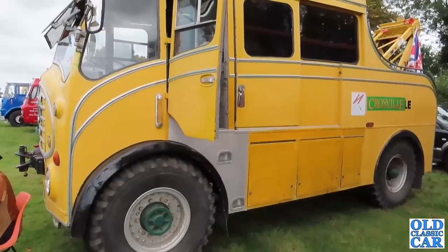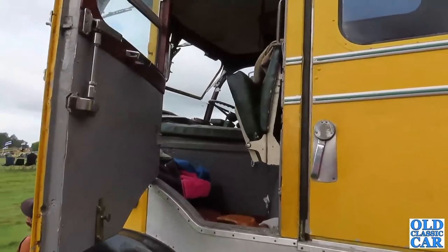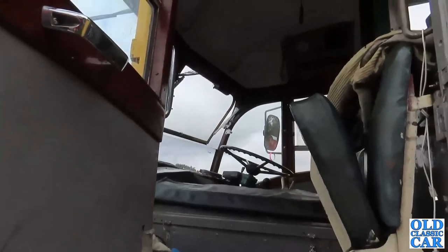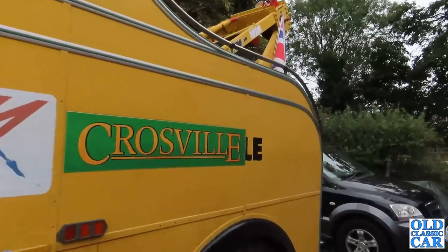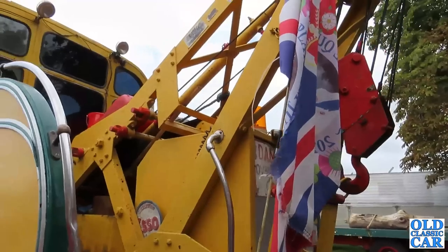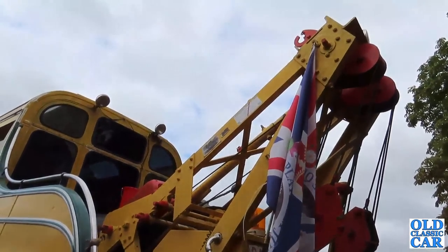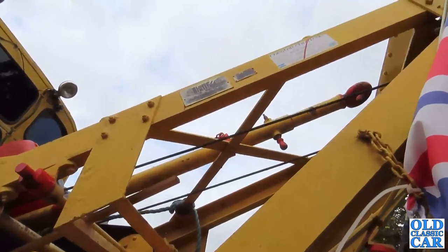AEC recovery truck. Well, that's a proper bit of kit, that is. Can't be many things that wouldn't pull. It's got an HF crane on it, which is a Harvey Frost.